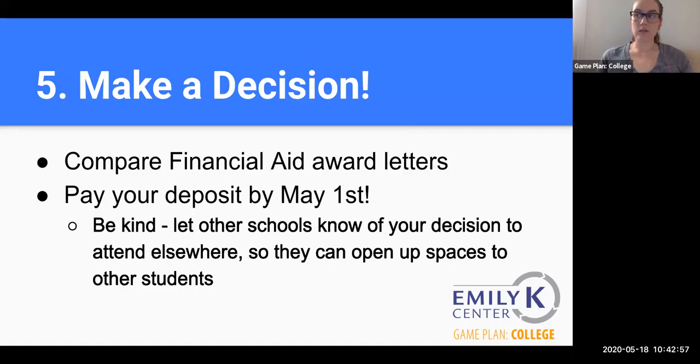So if you decide to go to UNC, make sure that you tell App and NC State and Duke that you're not attending. You can typically do this on your application portal. You just click no, I'm not coming, and that takes care of it.